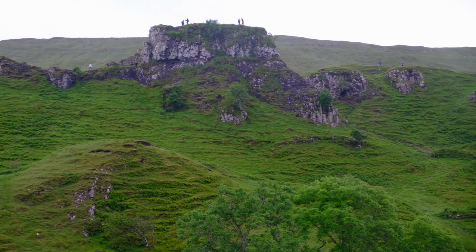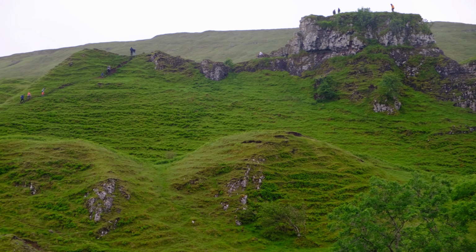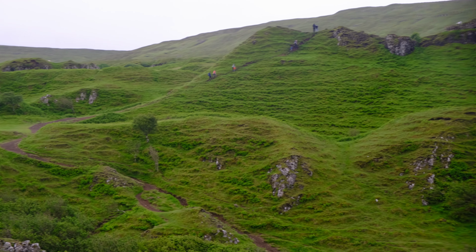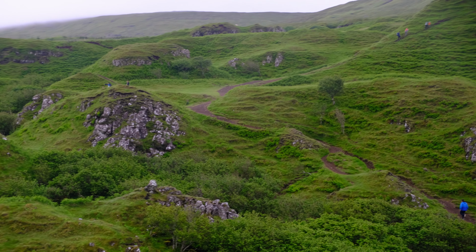The Fairy Glen is one of the most beautiful places on the Isle of Skye, and it is not yet a crowded tourist attraction. At the right time, with a bit of luck, you can explore it with a walk all by yourself, or with your significant other.